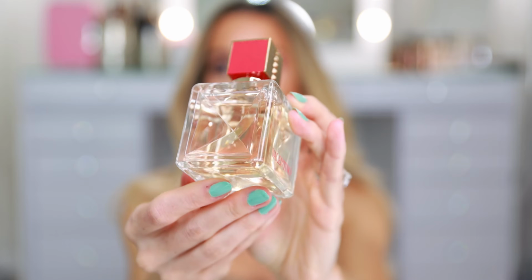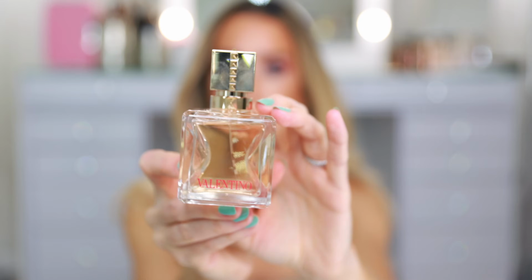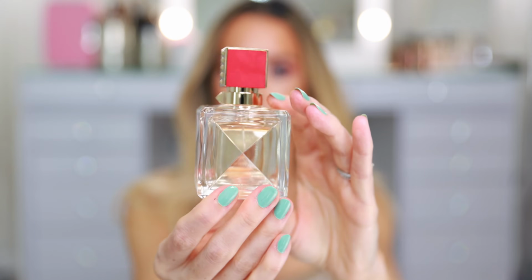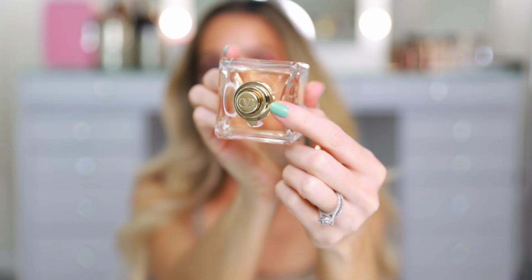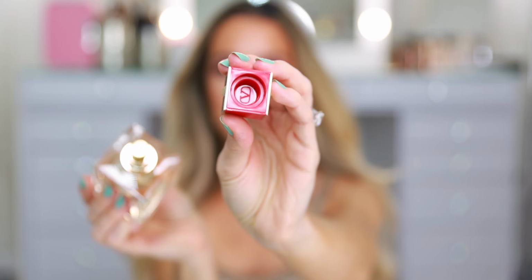I know this might sound ridiculous, but I'm blown away by this bottle. Based on the photos, I thought it was just going to be kind of simple. Something we've seen before from other brands, but it's not. It is very unique. I think it looks very classic. This is the type of fragrance bottle that I love to display because it's clean, chic, it just looks really elegant. It looks like luxury fragrance. Little detail right there, do you see the Valentino logo right on the top and on the inside of the cap? Alright, first spray, here we go.